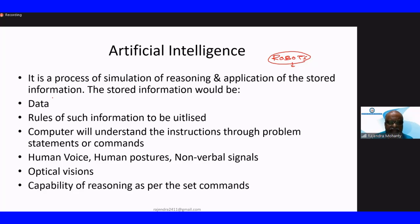Okay, so what would the stored information be? Definitely some data has to be there, and the rules for how such information is to be utilized. Then, according to these two things, the computer itself will understand the instruction through the problem statements or commands given. Then it will recognize human voice, human posture, and non-verbal signals. Also, it can recognize optical vision through the camera fixed in it. And using all this, the computer has the capability of reasoning as per the set of commands so that the further coding can be written by it. So basically, this is the process.